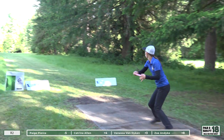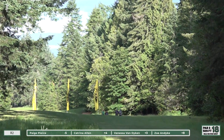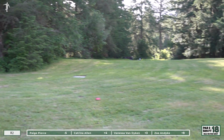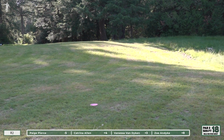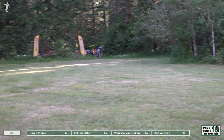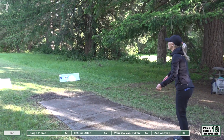This is my Convict. I'm trying to throw it on a hyzer and let it late flip and still get that hyzer back out. I'm not trying to round the corner. I'm just trying to stay close to the corner and get the distance necessary. And get yourself a beautiful open look. Not often I see FPO players get that far down the fairway again.